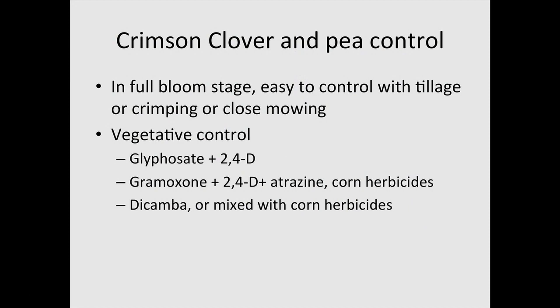That's crazy. Crimson clover, typically, you know, in full bloom stage, it's really easy to control. And as it's full bloom, it's getting ready to die anyway. So you can do tillage, you can do mowing or crimping, and you can do it with herbicides as well. If you're getting more vegetative control, then you can look at some of the other combinations of herbicides that we use.